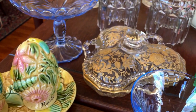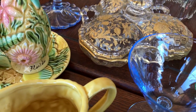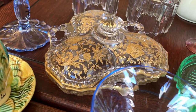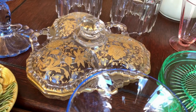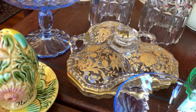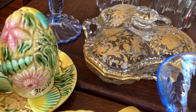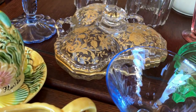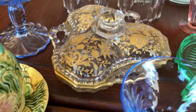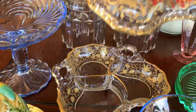Let's go back to the Cambridge Glass Company now. And we've got a beautiful 3-part dish here, the wildflower pattern, and it's gilded. A lot of these patterns would be introduced sometime in the 30s and continuously made into the 1950s. That wasn't that unusual. This could be for candy or relish for the dining table.